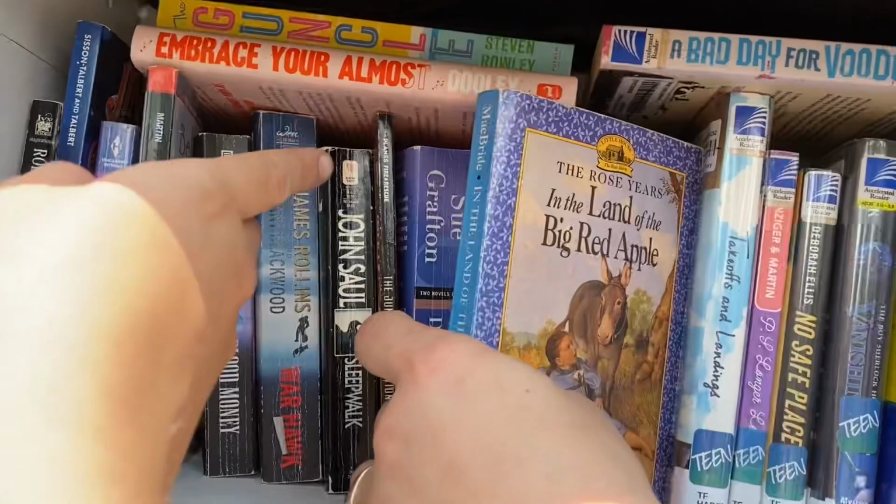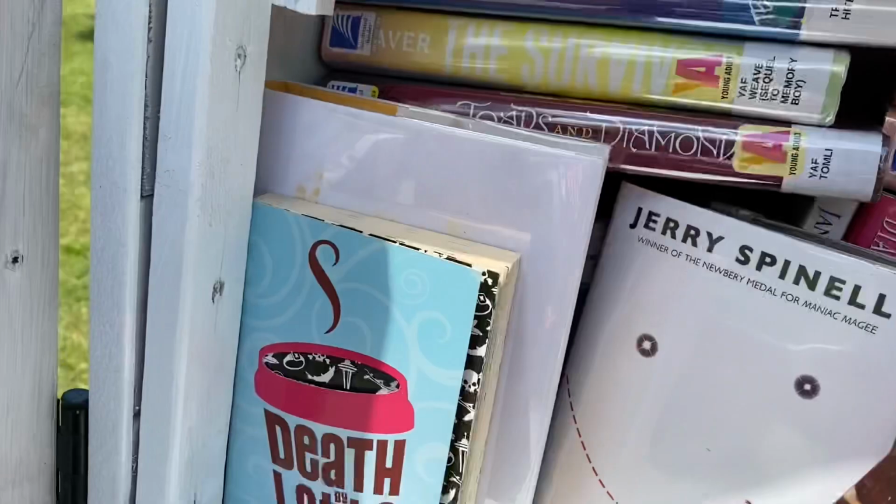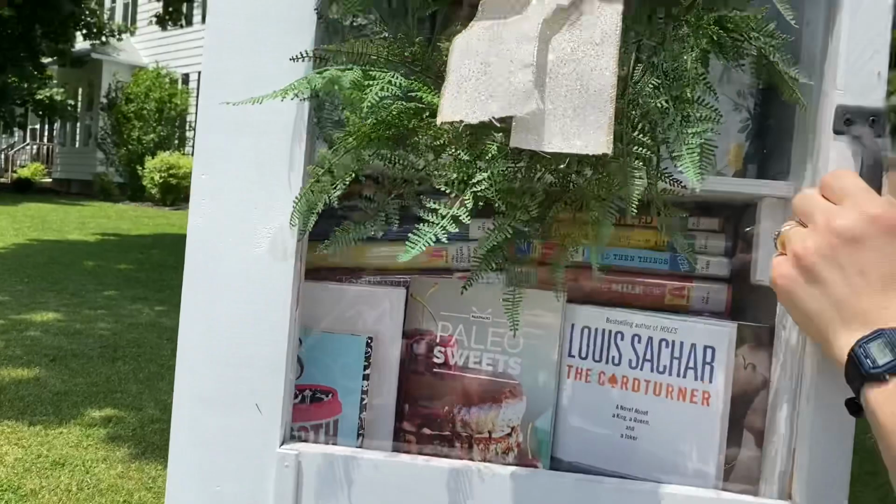I did like that they had Sue Grafton in here, C and D, which I already have both of those, so I don't need that for anything. So I'll snag that. There you go. Stick that right there. There we go. Beautiful. Cool. That's a really cute wreath. I like that a lot.